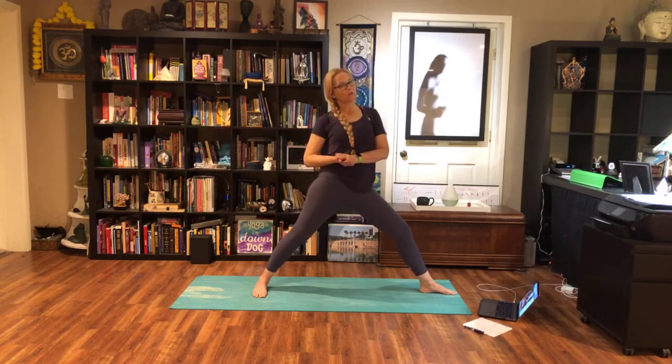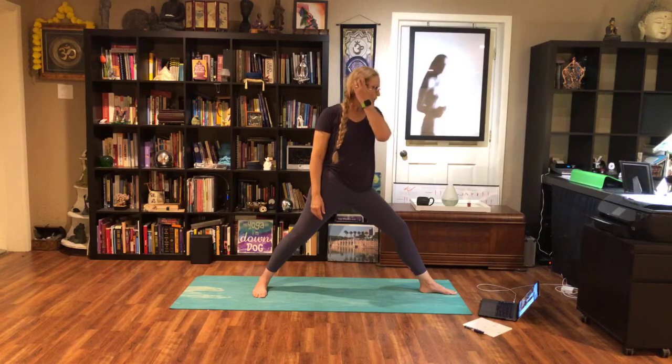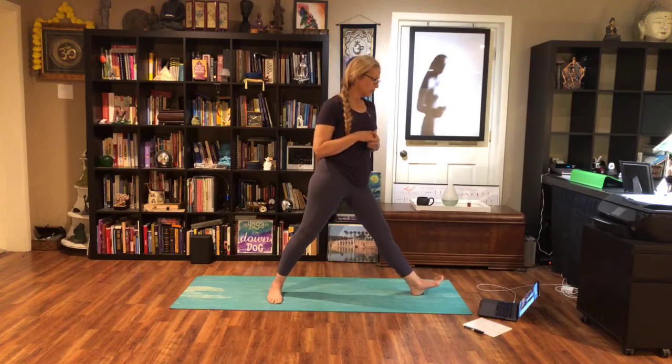Now we're getting ready to do a revolve triangle. Revolve triangle is kind of difficult. We try to pre-stretch this hip earlier, when we were laying down on the floor. So I'm going to show you the modified posture, which I teach all the time, that you guys never really get to see what that full posture looks like. So I'll show you both. So watch for a second and then we'll join in.